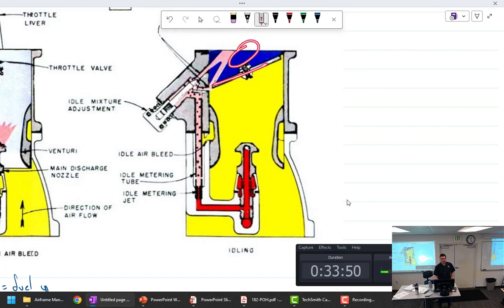So that means everything up here is going to be under a vacuum. So we have a pretty significant vacuum right up here. We're going to use that vacuum just to draw the fuel out. Well, it's the same carburetor, just drawn a little sideways.